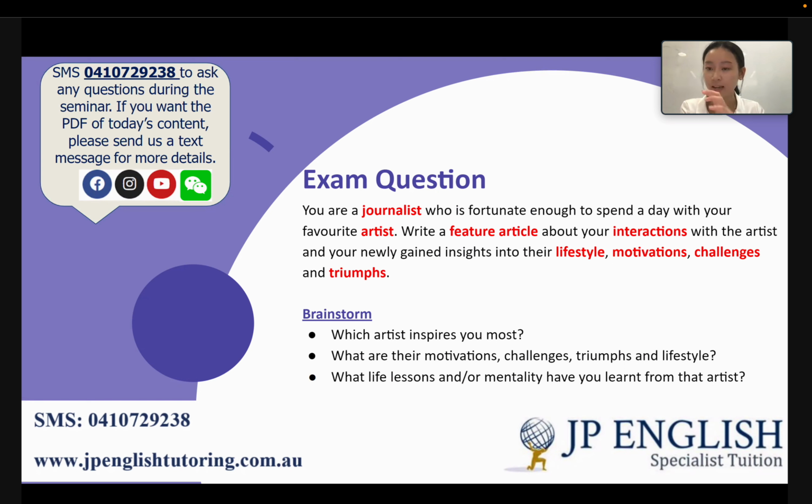So hopefully you can see that the keywords are highlighted in red. That is what you're going to try to do when you approach an exam question. So immediately we get some key ideas from those keywords. Think about what artist inspires you most. Maybe they're a musician, maybe they're a writer, maybe they're a playwright. What are their motivations, challenges, triumphs, and lifestyles, and what life lessons have you learned from them?